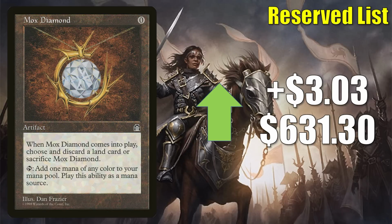Mox Diamond from Stronghold up $3.03 to $631.30. In Legacy, this is in a lot of places: Lands, Naya, as well as Golgari Depths, 4-Color Loam, and Sneak and Breach. It also shows up in a variety of Commander builds. Additionally though, this gets play in the Premodern format, and that format has had a bigger impact on card prices recently.